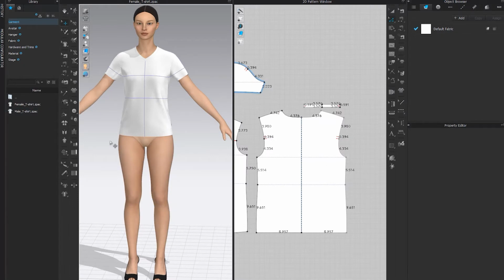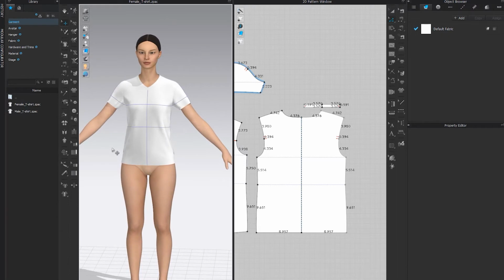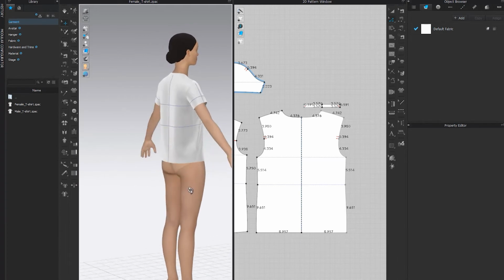So the challenge of working on knits is that often we are creating, from the visual standpoint, simple garments, right? We're creating just a t-shirt that's 3 pieces, front, back, sleeve. But the problem is we still want it to fit well. We want it to have nice balance. Like, see how this hemline is even.